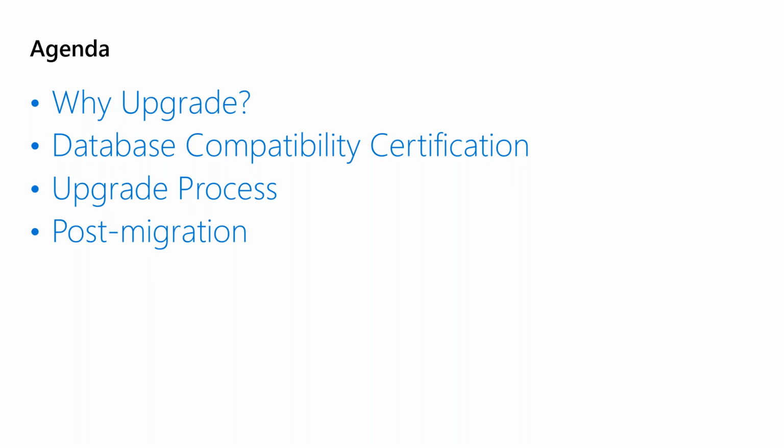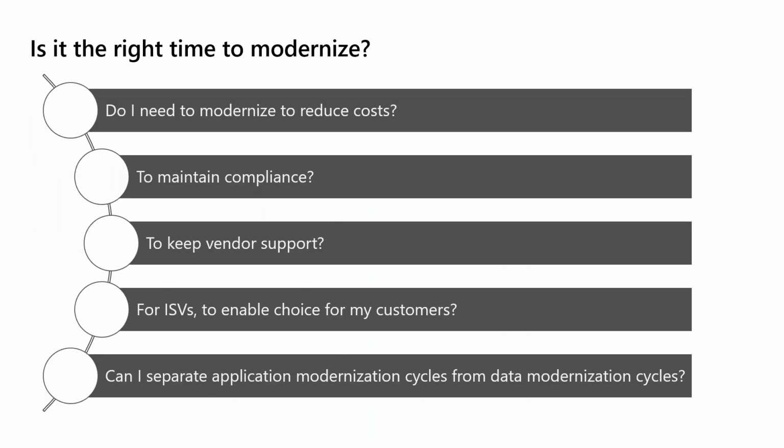So this is a rough agenda. Why upgrade? The usual motivations that we see, obviously end of support being one of them, but if you're on SQL 2012 or any other version, then end of support is not necessarily the motivation, but there are others. I want to talk about database compatibility certification, and then going through the upgrade process itself and what tools we have to aid in the upgrade process at every stage, and talk a little bit about post-migration, because as we see it, after the data has moved and you have the actual cutover, the migration window is not closed yet. There are some more actions to be done and some more monitoring to be done, and that's important to understand.